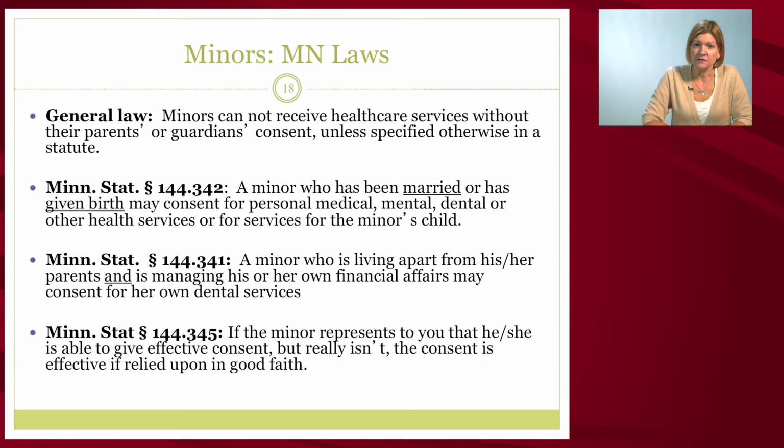So the minor laws in Minnesota are kind of complex. In order to determine whether a minor can consent to dental treatment, you need to know what the minor laws are in the state in which you practice. According to Minnesota law, minors are individuals who are younger than 18 years old. So in the above fact pattern, you're dealing with two minors.